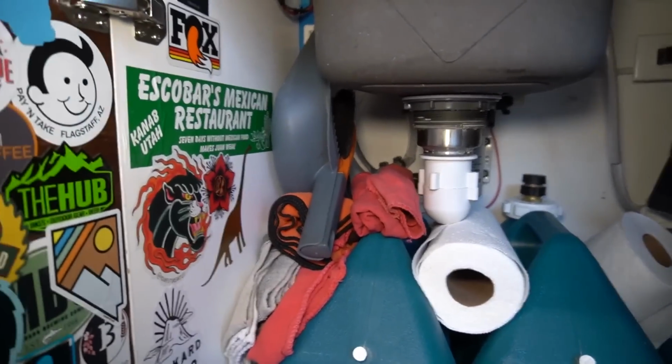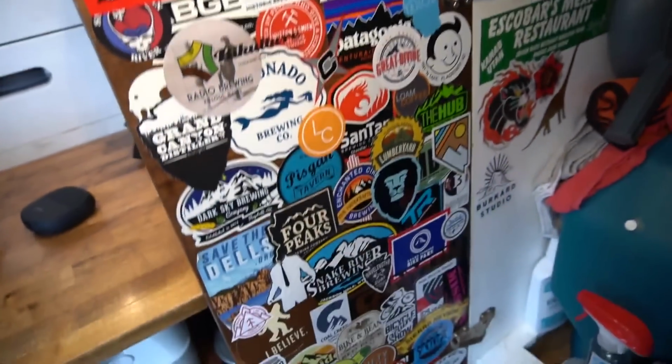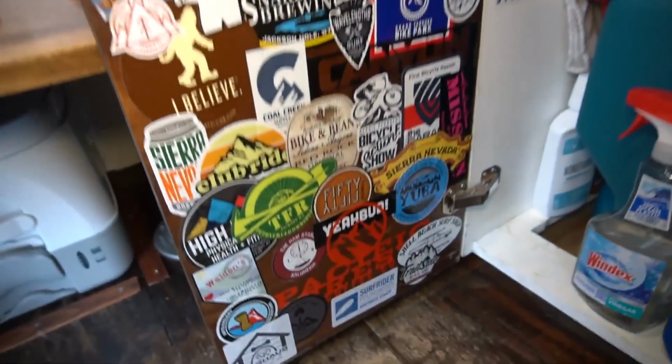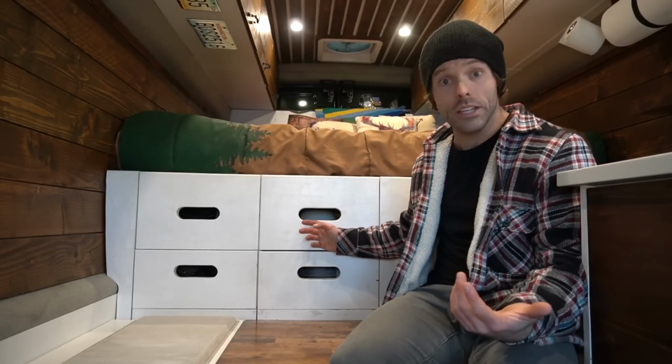Dustpan and a quick broom, and then some of my favorite stops along the way during this journey of van life. So of my drawers here, the ones that are closest to the kitchen are more related to cooking, storage, utensils, etc.